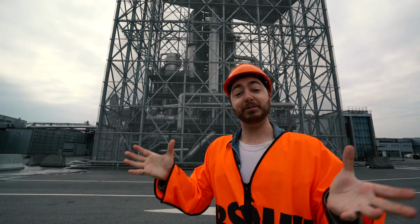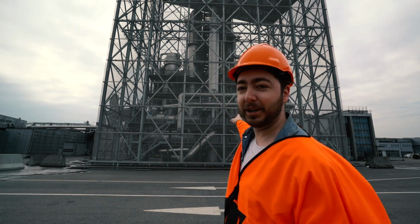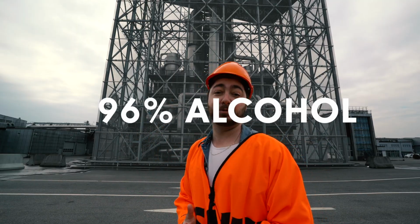Step number 6, after it's sat in fermentation, it gets pumped through here, through 6 columns, which then distills it to 96% alcohol.